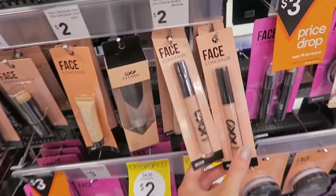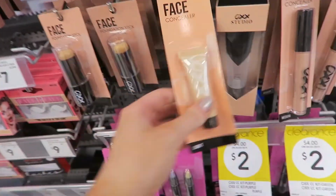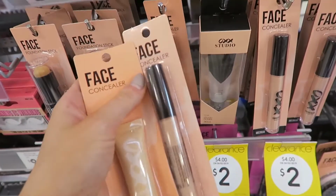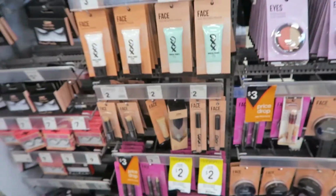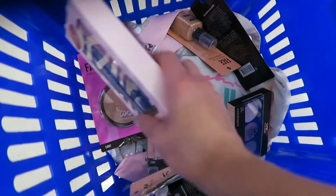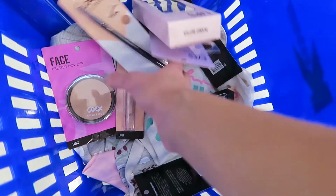Medium. Stop. Oh wait, is that light concealer? Yeah, let's get the stick concealer because I prefer that. Concealer, we've got powder. So I think we have everything we need. We have no idea. We're just gonna go with it. So we made it, got everything. We got a total of 10. Why is it? Oh my god, it's so bad. We got 10 things. I think it's gonna be good.